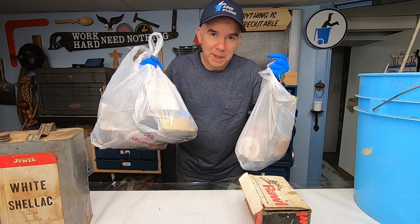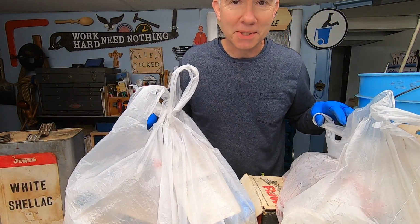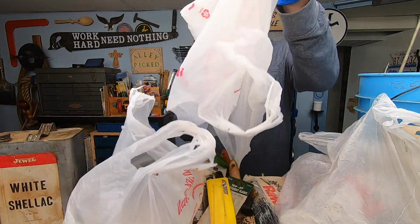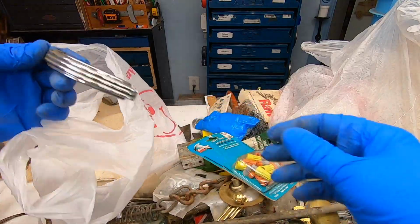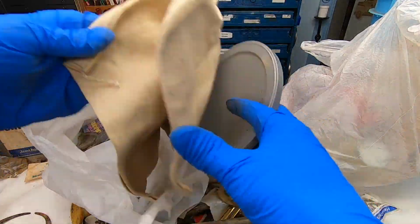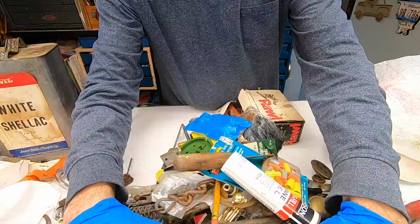I also forgot to mention, I've got these 3 bags also. Let's see what's in them. The bags and all the other parts so far include a mix of useful items, garbage, and scrap metal. So far, nothing of any serious value.